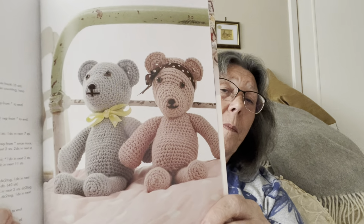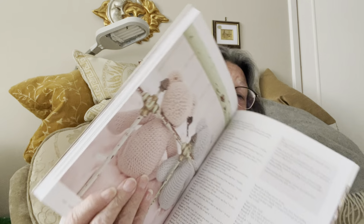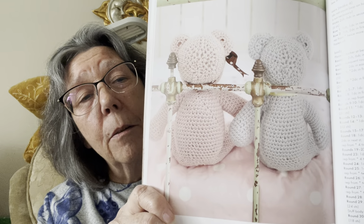There's a Monty and Priscilla bears. They're lovely, are those. And then what else have we got? That's it. And then it shows you the backs of them sat on the bed. They're so cute, are those.